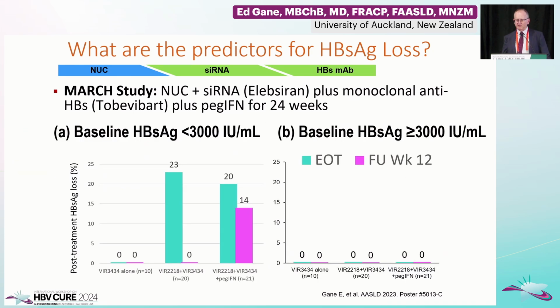But again, the most important predictor is the baseline surface antigen. Ver looked at a cutoff of 3,000, and you can see on the left, teal is end of treatment, crimson is follow-up or functional. That's only at 12 weeks, I should say, but it's hopefully going to be sustained. You can see that you achieved on-treatment surface antigen loss in 23% of patients in the interferon-free arm.